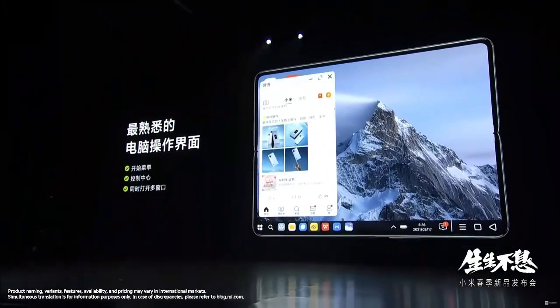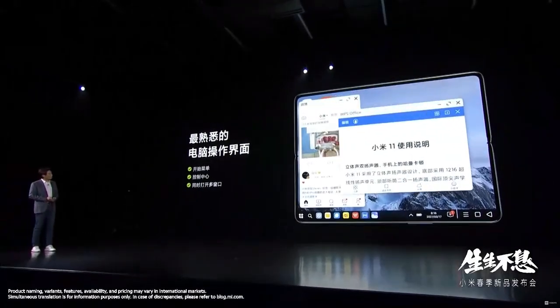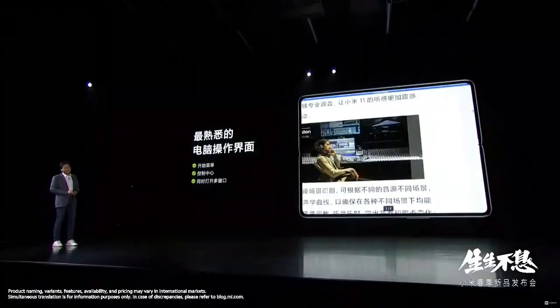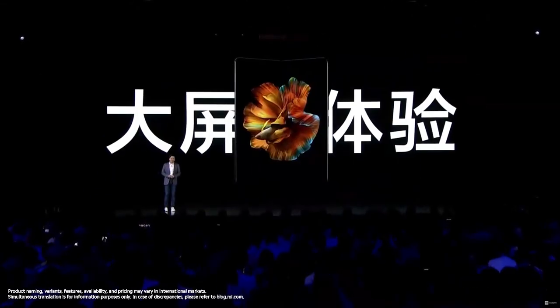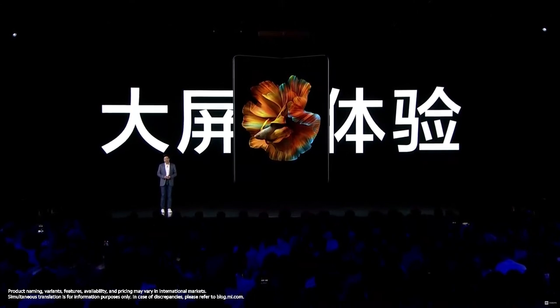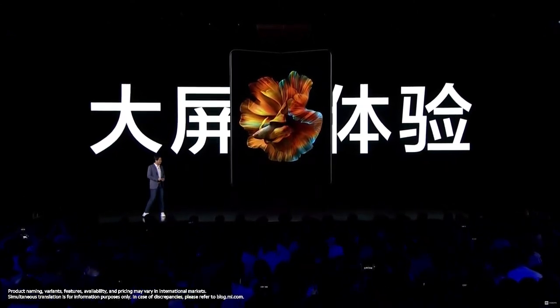It also supports multiple windows at the same time. And you can operate these different windows at the same time. These windows can interact with each other. And when you have Mix Fold with just a three-finger swipe, you can use it as a PC at your fingertips. And we really invested into the big screen experience.